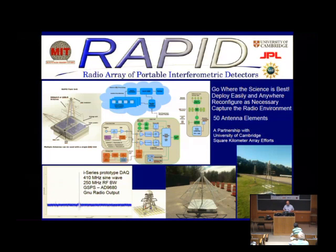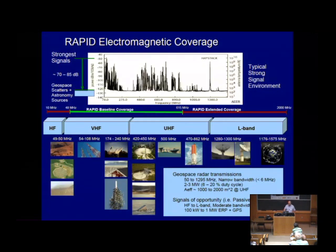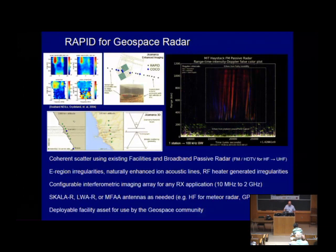What can you do with that? It turns out with even like 50 antennas, which is what we're building systems to handle, you can do incredible things. What kinds of things can we do? We're covering through L-band, basically. It's getting easy, you can do geospace radar. You can look to the near space environment and look at the big events. What happens when something big happens? You can look in propagation or in scattering.